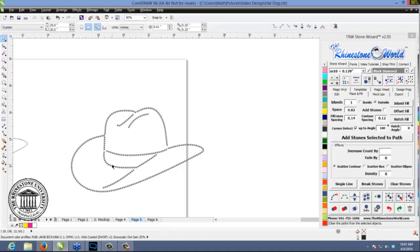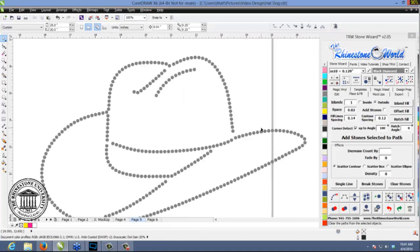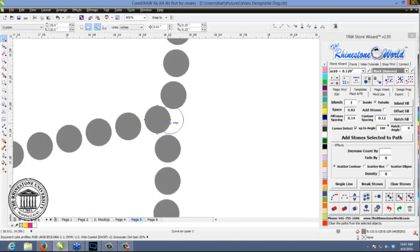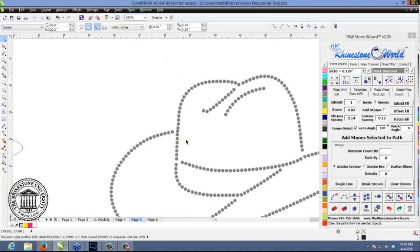If I merge them, now I know for a fact that I have no overlaps in this design anymore, okay? So what I can do now is, let's just move a couple stones around to different spaces, or what I would normally do is use my B-spline tool or my 3-point curve tool. So if I come over here to my B-spline tool, I'll show you how I can use this, and I'm just going around the design right here to the center of the different stones, okay?